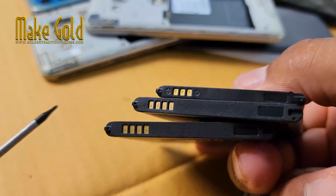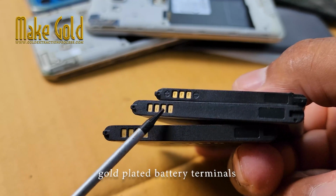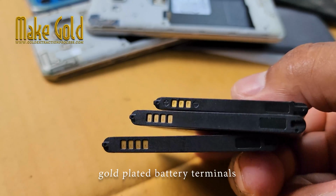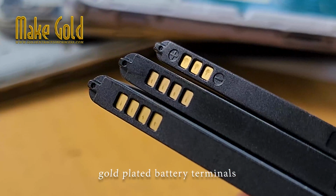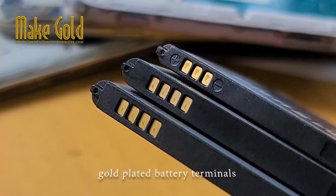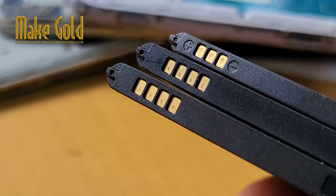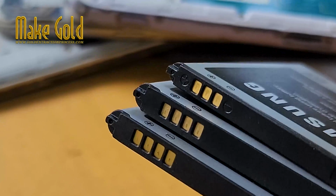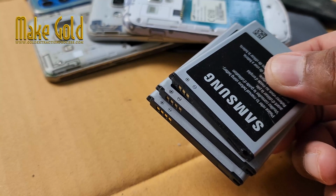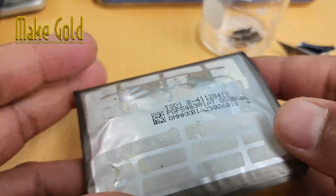In mobile phone batteries, you might find gold-plated connectors on components like the battery terminals, circuit board connectors, and various internal connectors that facilitate the flow of electricity between different parts of the phone. These connectors are often gold-plated to ensure good conductivity, prevent oxidation or corrosion, and maintain consistent performance over time.